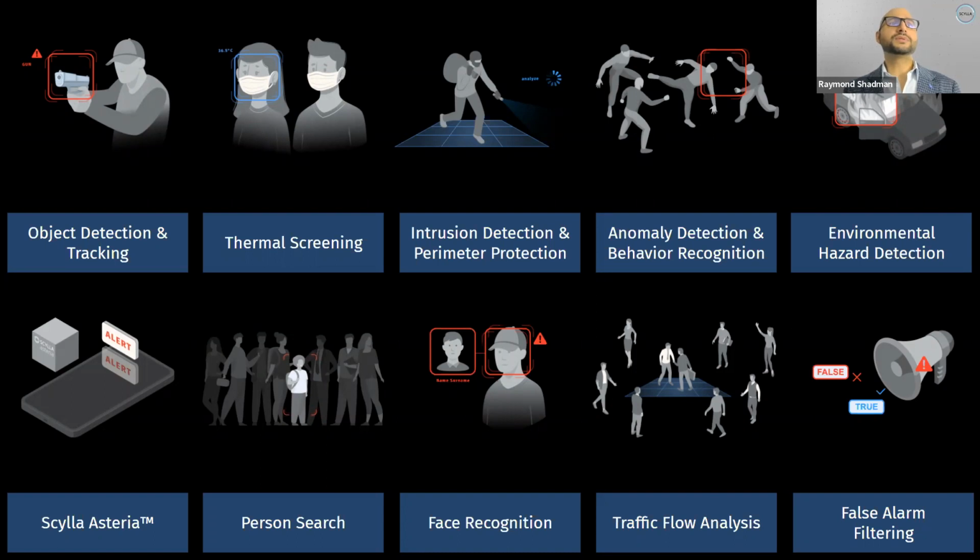We have heat maps that indicate where people more frequently congregate or more frequently use paths. This is ideal for, let's say, retail environments. If you want to place your products in an area where people take a more frequently used path, or for cleanup crews, where they can concentrate more on a particular area where you've had a lot of people congregating. This helps reduce the spread of COVID.